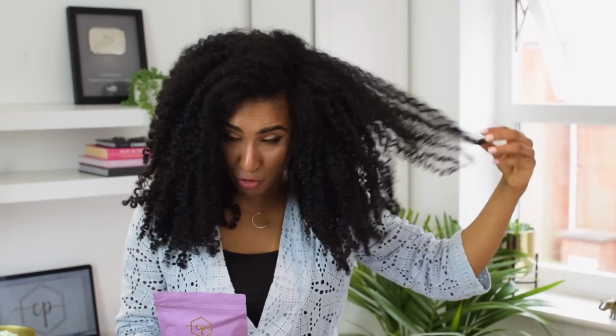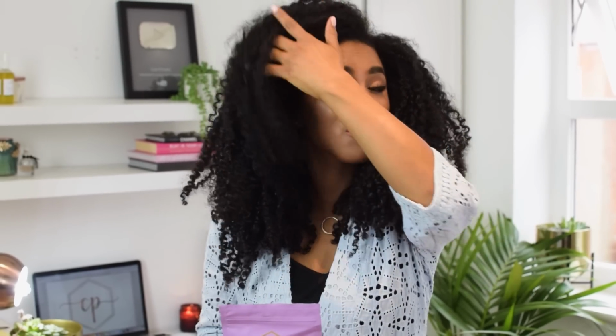You can go back through my videos and have a look to see how you feel it might have affected my curl pattern. I feel over time it's very slightly loosened my curl pattern, but as you can still see, we've still got the volume, we've still got the definition, we've still got the curls. So just bear that in mind.